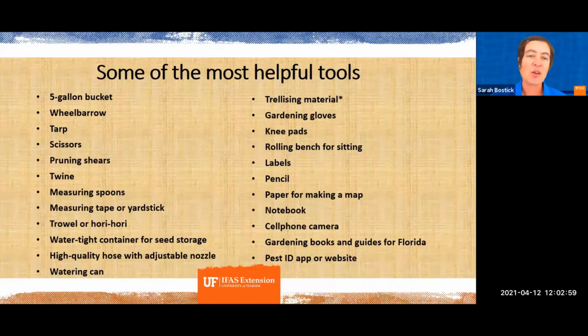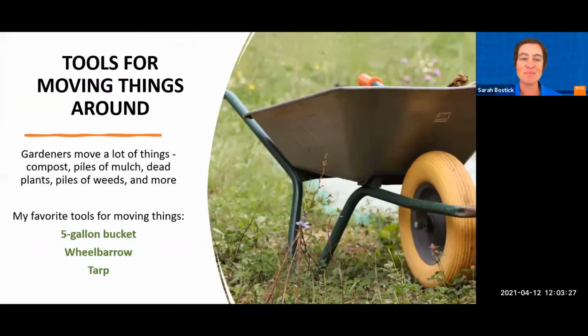But those are clearly more esoteric sorts of tools. So some of the most concrete and tangible tools are on this list right here. This is certainly not an all-encompassing list, but these are just some of the things that I personally find most helpful. And I'm going to go through this list in little chunks, so you don't need to write things down. I'm going to go through it in little chunks the way my brain works around gardening.